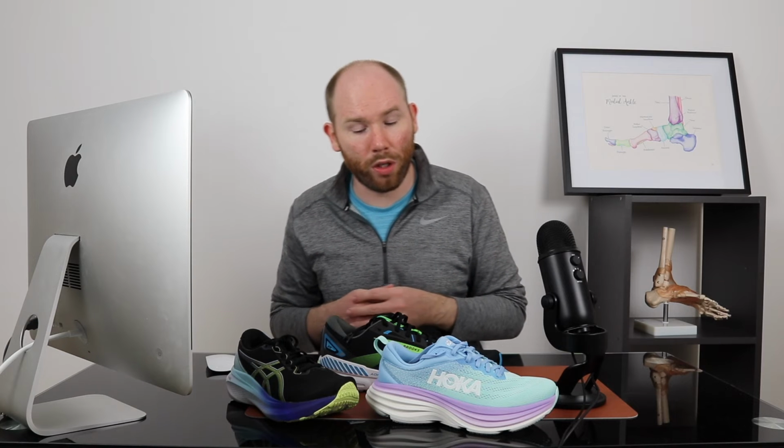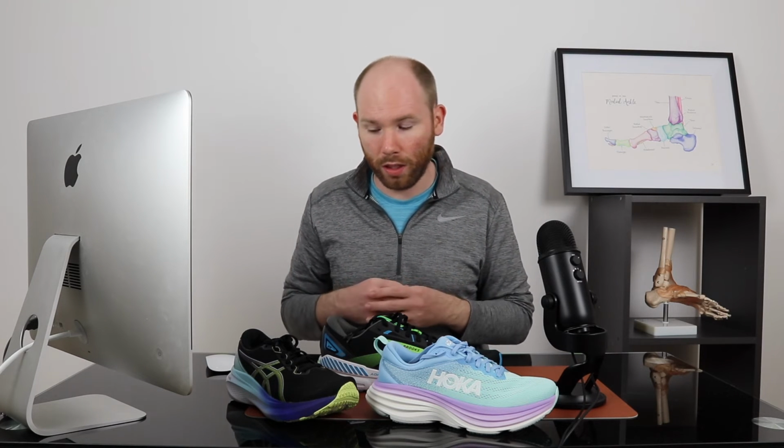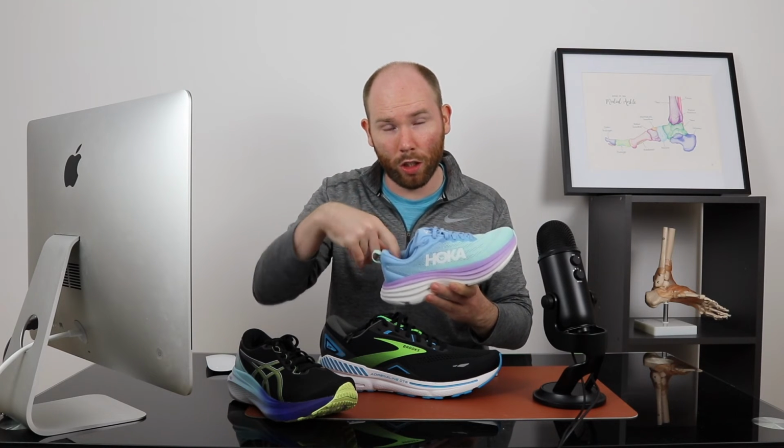The final most important aspect is the heel cup, and that's the depth and the stability of the heel cup. This is probably where the Hoka Bondi 8 lets itself down a little bit in terms of providing that stability. You can see it's got quite a low cut here, and it's got a relatively shallow heel cup, so that means it just doesn't grab and cradle the heel as some of the other shoes might, and therefore you might feel like your foot's able to move side to side in the shoe.